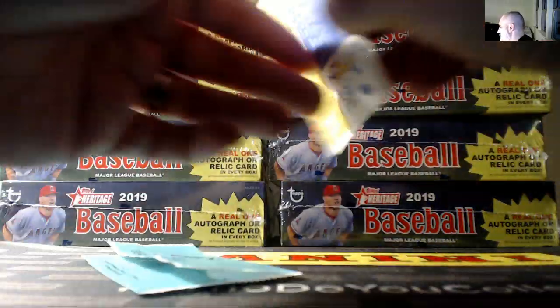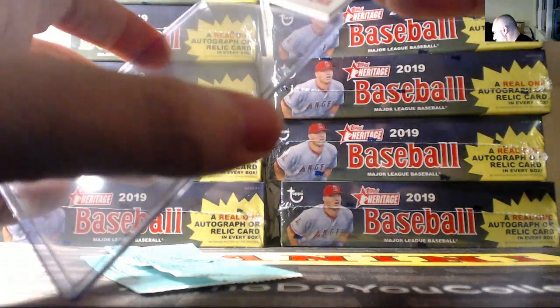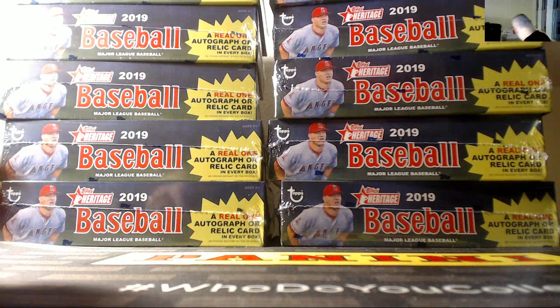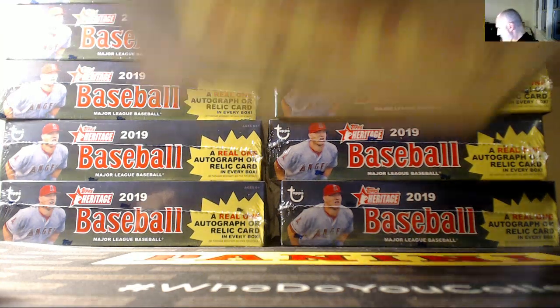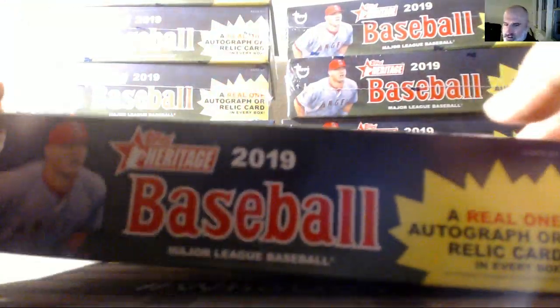That will include box 2. Our 1970 buyback is going to be the Phillies, Billy Wilson. Billy Wilson, Philadelphia Phillies. Thanks, Keith. Yeah, I don't know. For whatever reason, that's the only variation that doesn't actually say what it is on the card number.